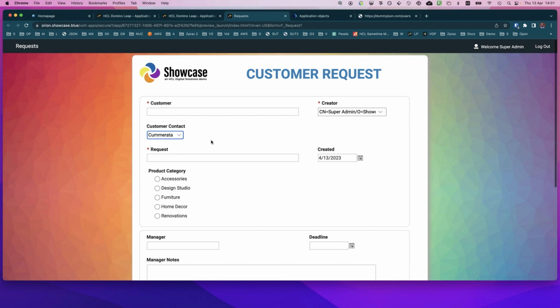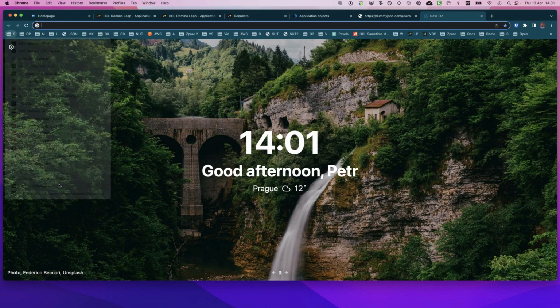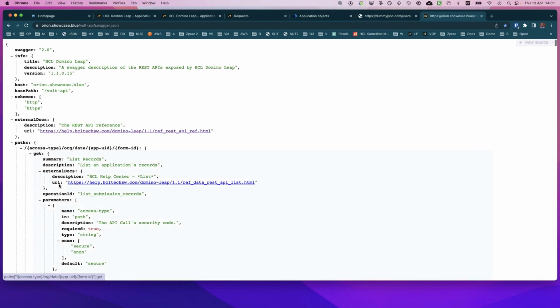If you want, you can also modify, that is full CRUD. And I mentioned there is also the other way. So an external system like CRM can connect to your application, to your data, and read or modify something. And it is done again by REST API, which is created by default behind the scenes for all applications that you create in Leap, in Domino Leap.